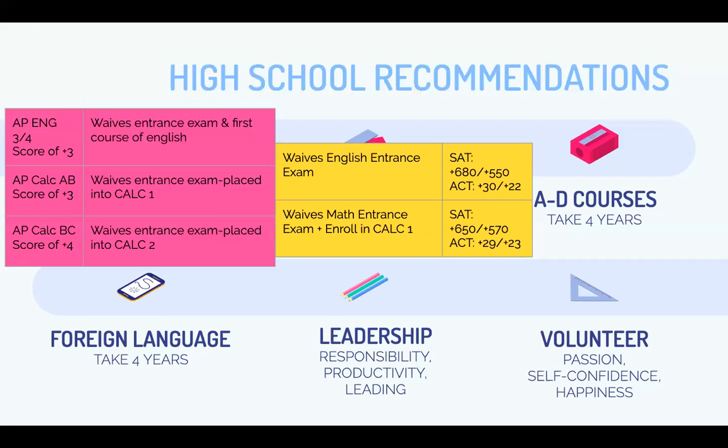At the state school level, you need a 550 on the SAT and at least a 22 on the ACT. That will waive your entrance exams. If you get an 8 in AP English but don't pass the exam, it's okay. You have other ways you can waive that exam.